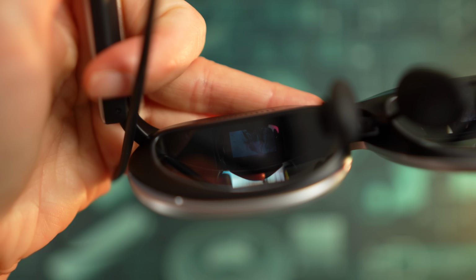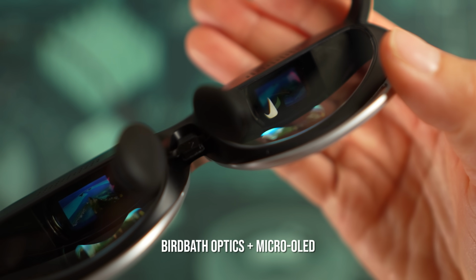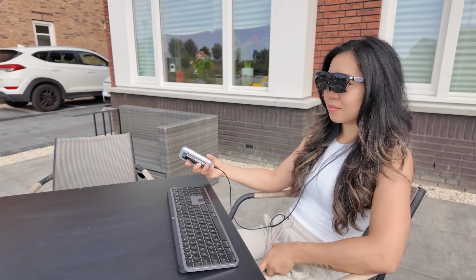The Rokid Max 2 uses bird bath optics paired with micro OLED displays, which means sharp text, vibrant colors, and a perceived brightness of around 600 nits. Indoors and in dimmer settings, it's fine without the cover, but in bright daylight, you will want the clip-on light blocker. There's no electrochromic dimming here, so tints cannot be adjusted on the fly.